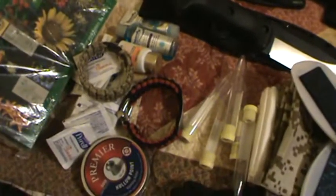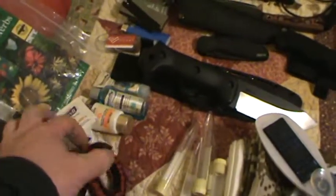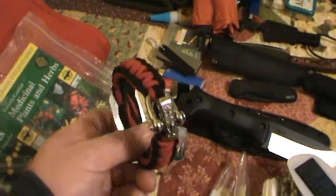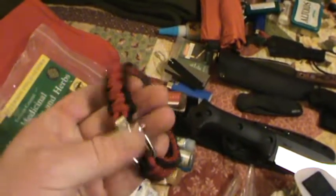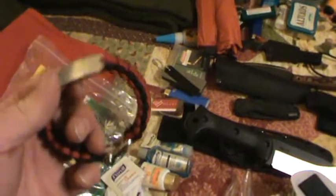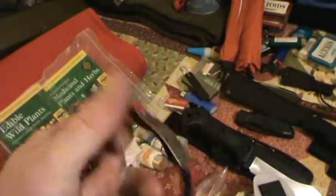This is the Sea Line waterproof bag that goes inside of my main pack. I've got a couple survival bracelets. This one here I actually ordered from Survival Straps. I absolutely love this thing, but wearing it at work with this clip, I'm in the medical field, I'm on the computer all the time, it tends to get in the way, so I don't wear it every day.